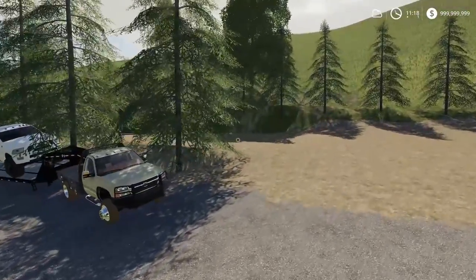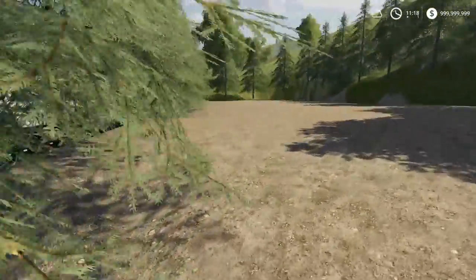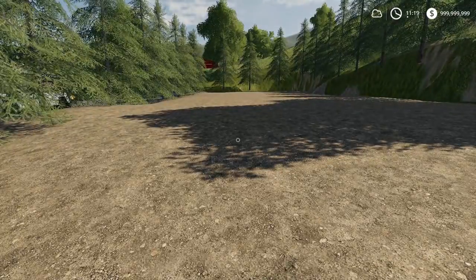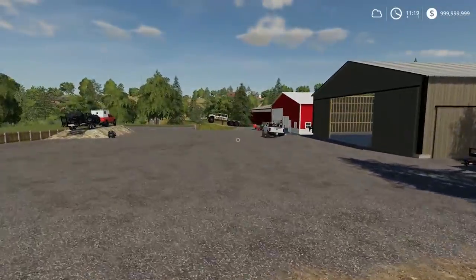And I still have to get a ton of trailers. We have a couple of trailers right here, but I'm going to get a ton of trailers and just line them all back here. And this will be like our trailer lot. That's a plan for the videos.